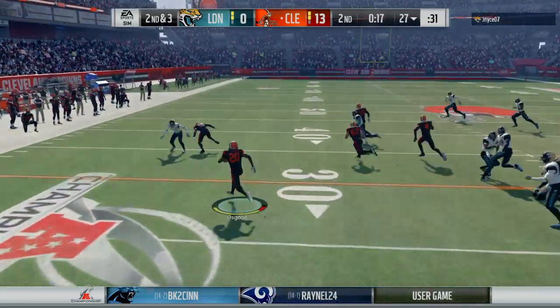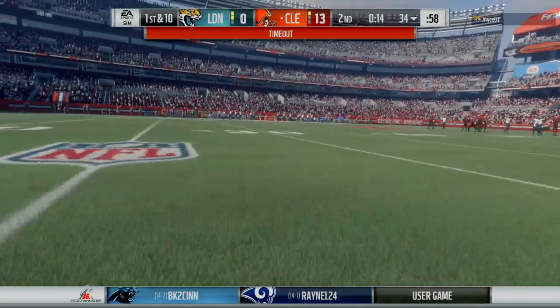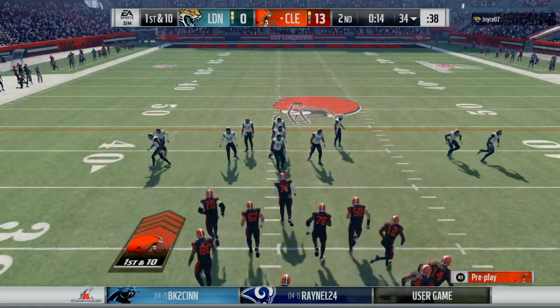And now here's a carry heading left. And he'll get it up near the 35, right at the 34 here. And now we won't see a play on first down. We're going to get a timeout instead, as they'll stop it with 14 seconds to go in this first half.